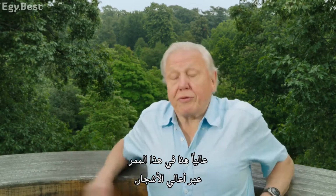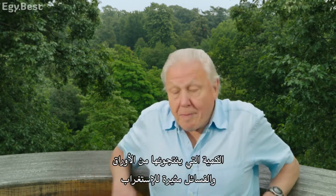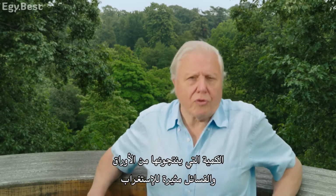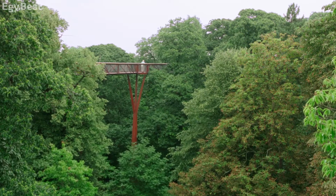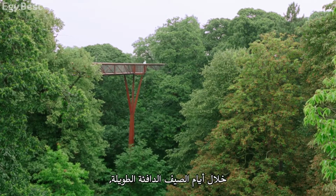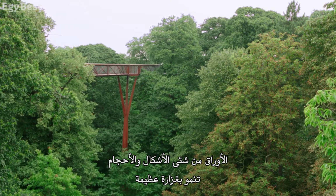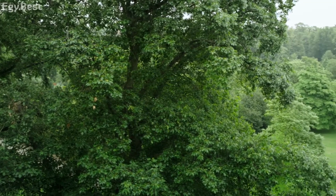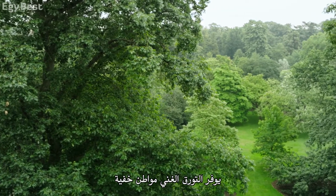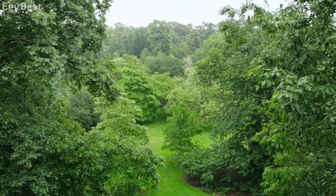Up here in this walkway through the treetops, you can see the process as it happens. In just a few weeks, the trees clothe themselves in green. The amount they produce of leaves and shoots is extraordinary. In just 1 acre, it can weigh 4 tons. During the long, warm days of summer, leaves of all shapes and sizes grow in great abundance. And it's not just plants that depend on them. The rich foliage provides hidden habitats for whole communities of tiny insect herbivores and their predators.